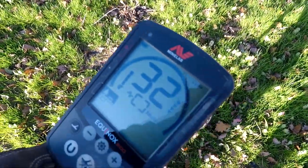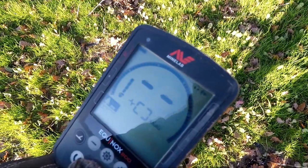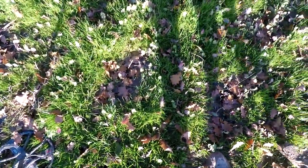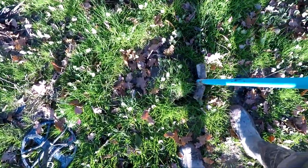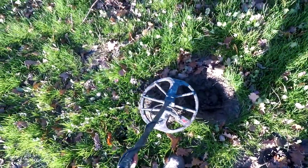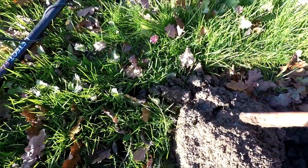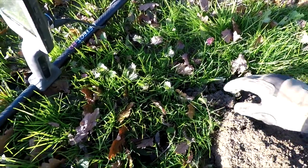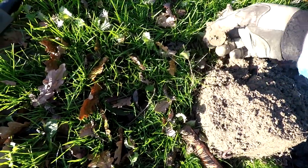I'm gonna live dig this one. Look at that, 33, 32. Oh wow, that is a high pitch like silver. I don't know what this is gonna be. I hope it's silver. Something good, could be a large copper, but it's got that silver tone to it. In the plug. All right, let's see what this is. Let's hope it's gonna be silver. Oh, nope, it's going to be a large copper, though.